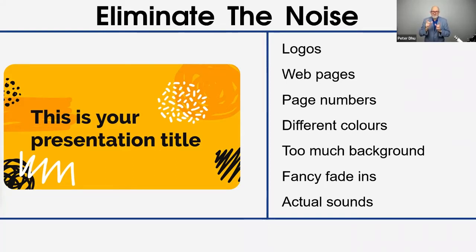So noise is logos, corporate logos on every slide. I understand some organizations have a branding policy where you must put the corporate logo on every slide. That is clearly, from a public speaking, from an influencing, from an effective presentation perspective, stupid. Put your corporate logo on your first slide, put your corporate logo on your last slide. By all means, announce that you're from the Health Department of Western Australia, you're from the Department of Finance or whatever. Have the logo and your contact details, web pages, www.peterdew.com.au. You won't see that on my slides.